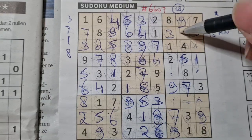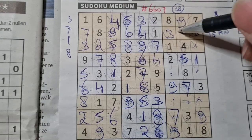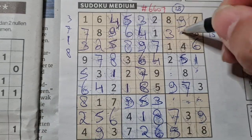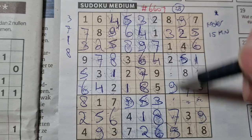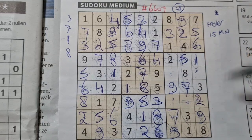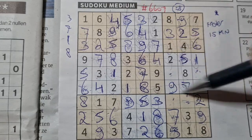Two missing numbers in this big square of numbers. The 1, 2 is missing, the 3, 4, 5, 6 is missing. 2 and the 6. We have a 6 in this row, no 6 there. 6 should be here, and the 2 goes there. 2 in this column, 2 in the column next, so last column, the only place left for the 2 should be there.